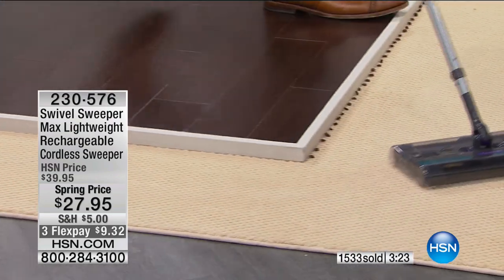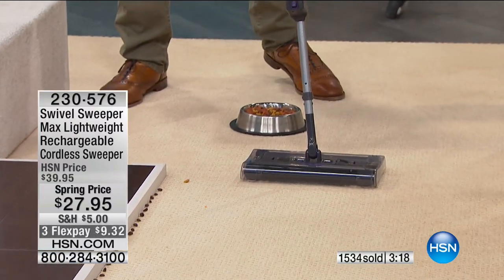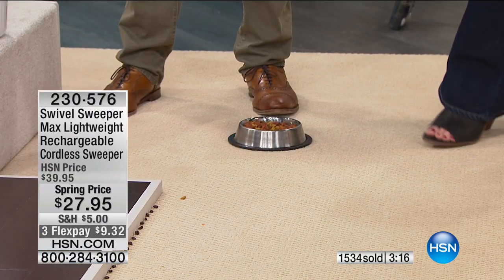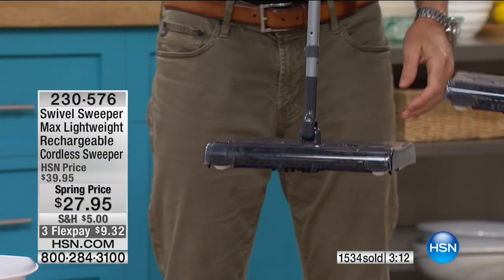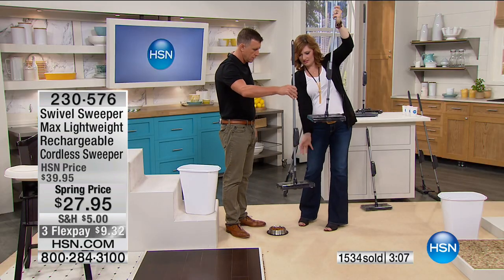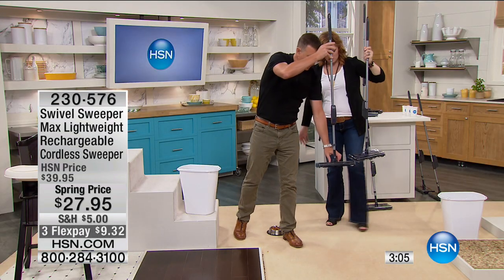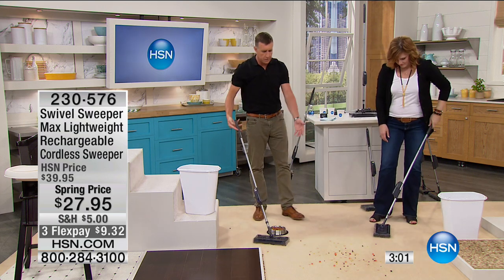If you have to pick something up, it's $27.95. It weighs less than 2 pounds. Look, nothing falls out. I've had those little vacuums where, after I'm done picking it up and I go to take it off the floor, things still fall out the bottom. I'll show you what we just picked up there. We got the screws, we got the coffee, we got the whole thing.